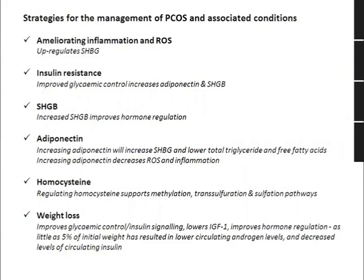So that's what's going on in PCOS and the surrounding issues associated with it. Now we're going to have a quick look at what we need to do to manage the condition. The first thing is reducing inflammation and reactive oxygen species. Managing insulin resistance, because if we can improve glycemic control, we increase both adiponectin and sex hormone binding globulin. And if we increase that, we can improve hormone regulation.